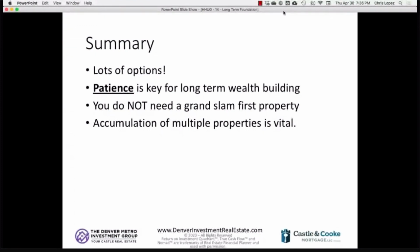So what if I had bought 3 of those condos back then? You know, bought one in 2011, bought one in 2012, bought one in 2013. I might be close to 3 fourplexes right now. And that's the power of accumulating multiple properties.